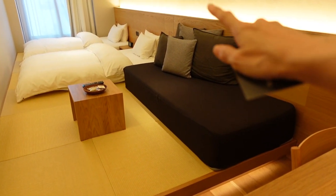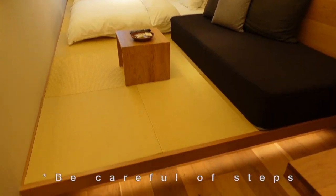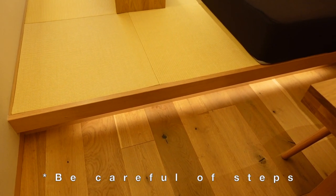Maybe he might lie on the sofa. And Suichan will be walking in this area. Yeah, but we have to be careful in this area. Okay, let's discover other areas.